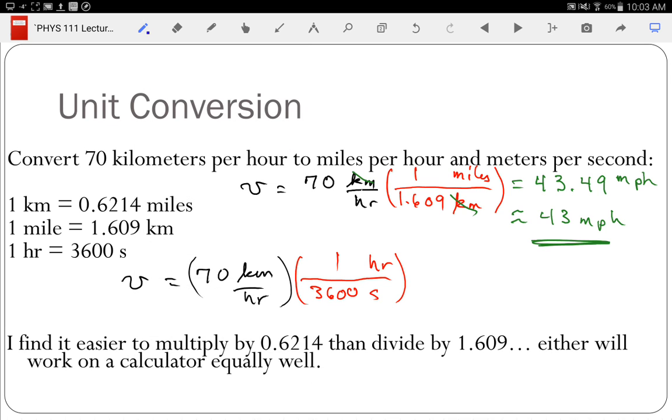But I also need to convert my distance. I had 70 kilometers. What unit did I want for distance? Meters. What's the relationship between a kilometer and a meter? 1 kilometer is 1,000 meters. So where do I want kilometers on my conversion factor? On the bottom, so it will cancel with those kilometers. So there are my two conversion factors.